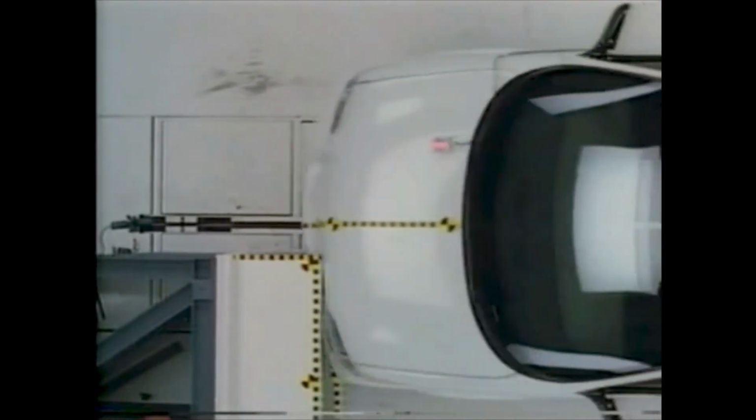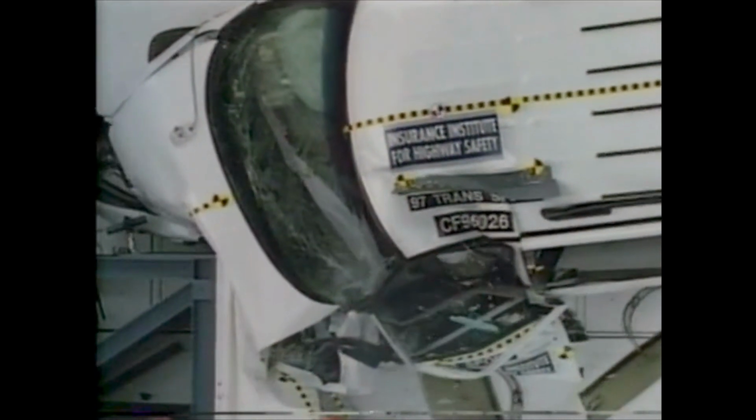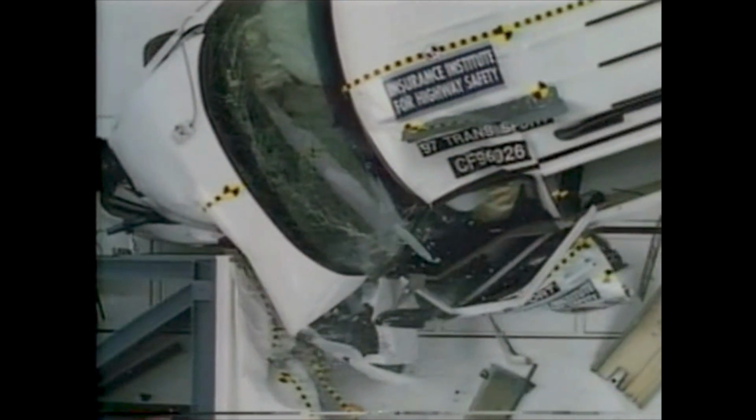So the loads on the dummy have been such that the metal leg, this is not a bone leg, this metal leg is snapped off. And on the slow motion film, watch carefully. What this crash illustrates is that when the compartment fails completely, as it's done here, and is collapsing all around you, the restraint systems can't offer much protection.